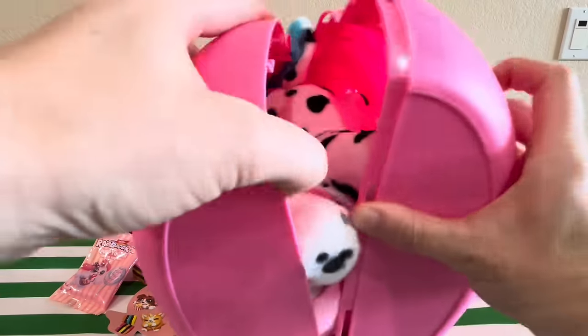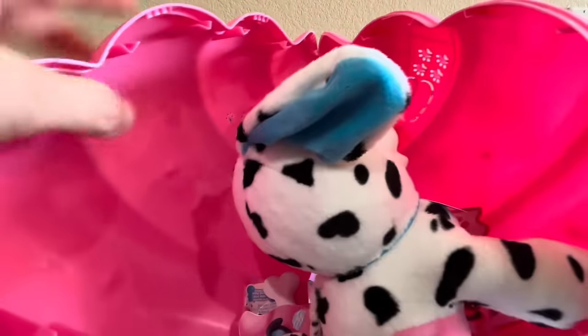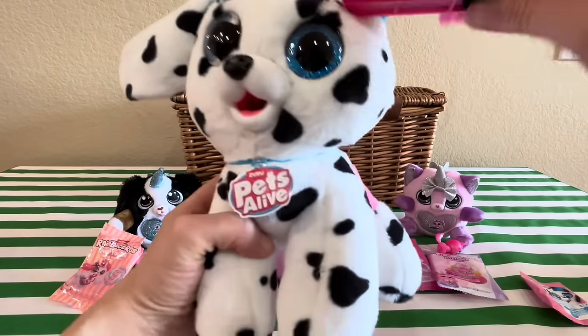Is this what birthing a puppy is like? Yeah. Whew, that's a workout. Okay, so that was a little tricky, but we got it open. Okay, and so we got the Dalmatian. He's wearing his diaper, cute.